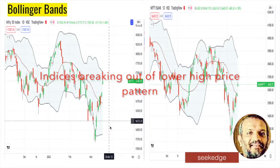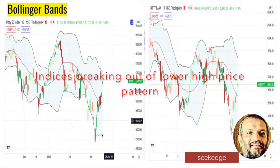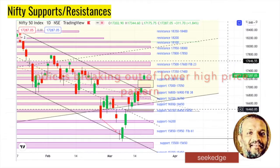And Bollinger Bands, what do they say? It shows a consolidation with high volatility, because the distance and width of the bands from the median is high in both. So it will be very highly volatile, with big down moves and big up moves that will happen because of the volatility. But there is a consolidation within this range, is what the Bollinger Bands are indicating in the short term. Clearly on both the indices, you can see the bands are contracting inside instead of expanding and exploding downside, right?